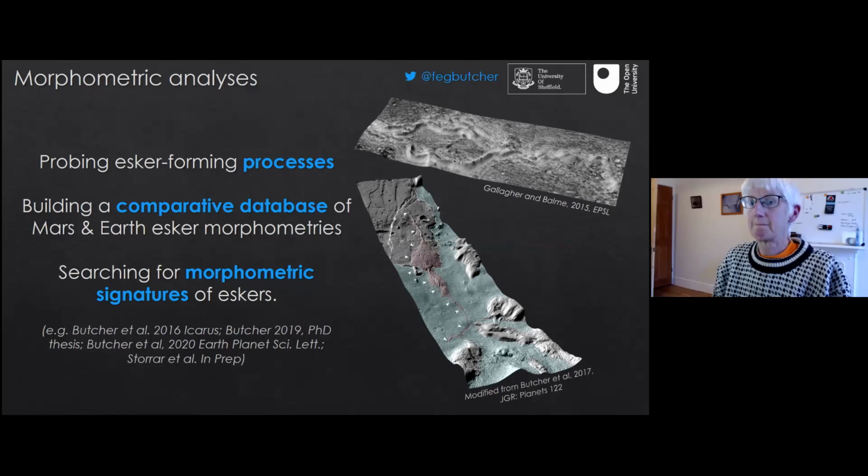And so having a morphometric database where we can look for morphometric signatures of Eskers is really important, particularly when we can't just go and hit things with hammers, which is obviously quite an important technique here on Earth. And I mean, we're limited by what we can do in terms of ground-based studies on Mars at the moment, obviously. So we're doing our very best, but this is another reason why it cannot be studied in isolation from Earth.